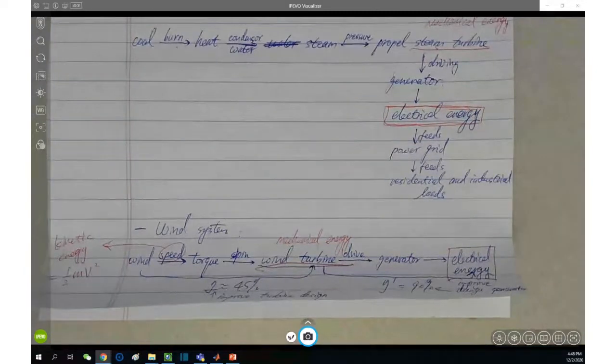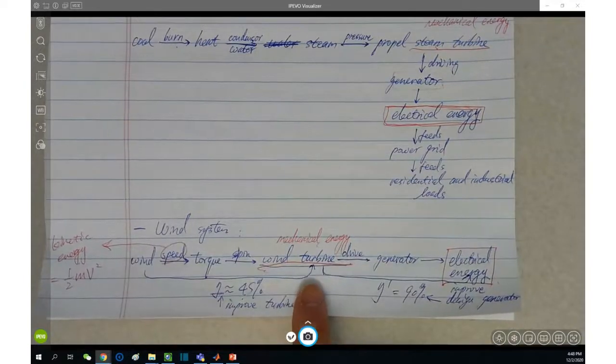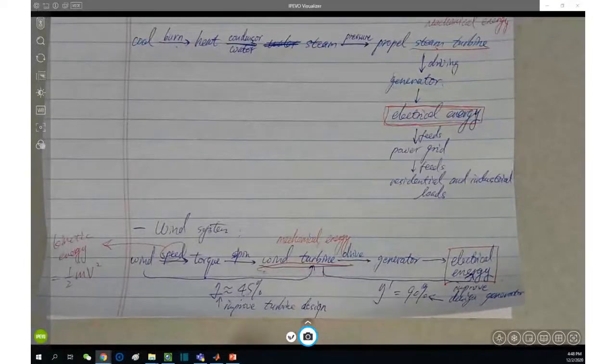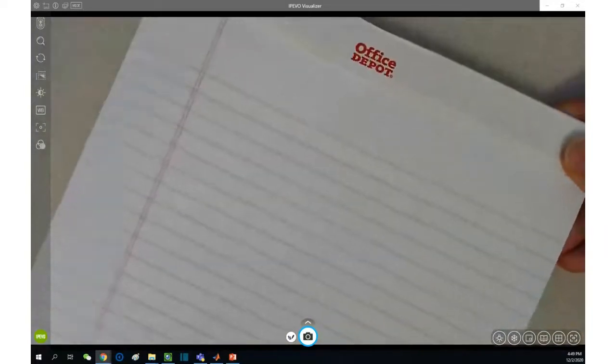Does it make sense? So the turbine is the platform to convert your kinetic energy to mechanical energy. After the turbine, you already have mechanical energy and it needs to be converted to electrical. What's the platform? A generator. Does everything make sense so far? All right. Thank you. And we can move on. Let's talk about solar then.